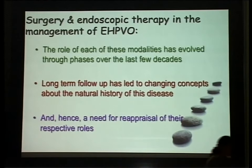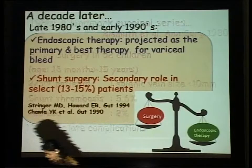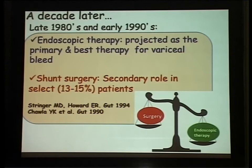So first came surgery, and one of the earliest landmark surgical series was that by Bismuth et al. in the year 1980, who reported excellent results of shunt surgery in children. However, a decade later, in the 1980s and 1990s, endoscopic therapy was projected as the primary and best therapy for variceal bleed, and shunt surgery was relegated a secondary role in select situations.